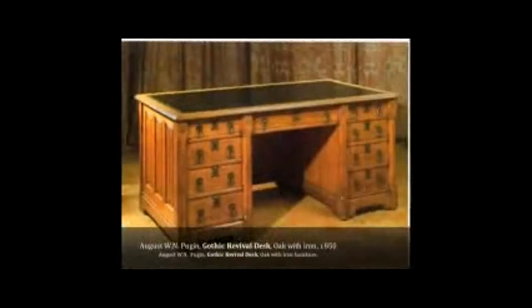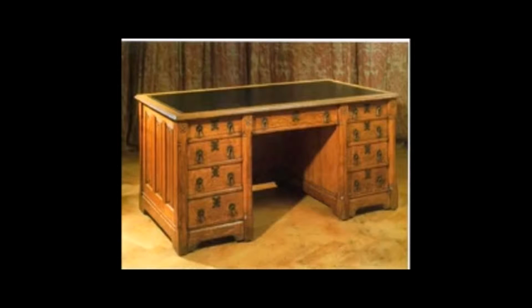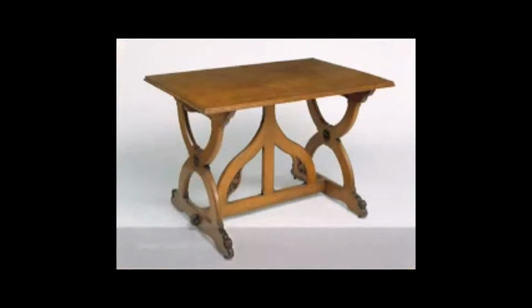They believed that the growth of industry had destroyed traditional skills and removed the pride a craftsman could find in his work. Some members of the movement formed themselves into craft guilds based on medieval examples in order to encourage high standards of design and provide a supportive working environment.